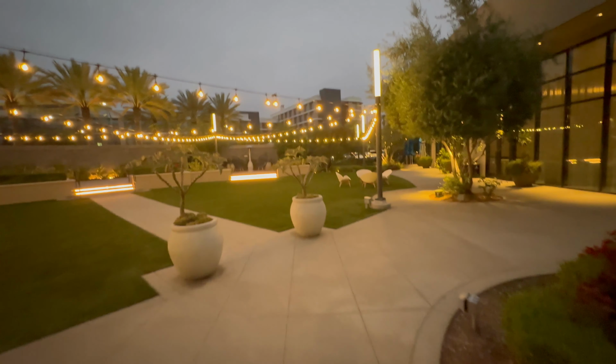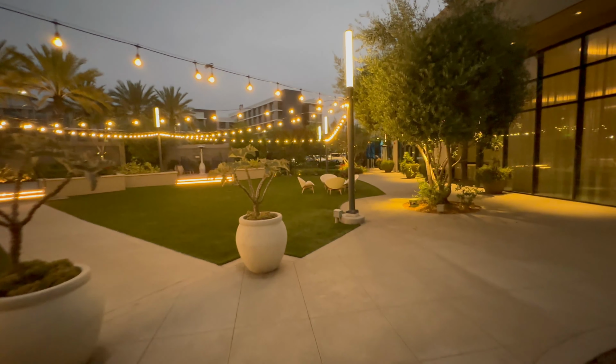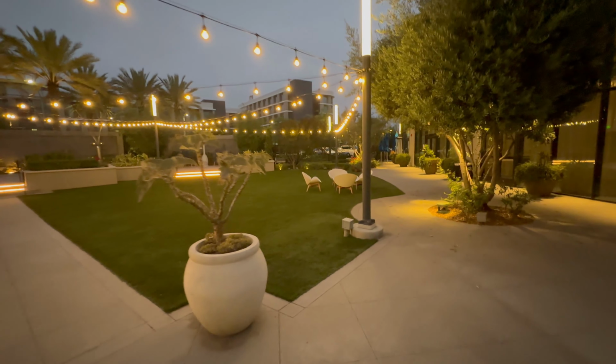Check over there in a second. I'm gonna go this way first. This is really nice. I like the little lights and everything out here. Not very many places to sit though.